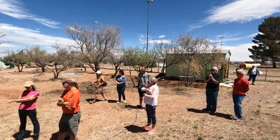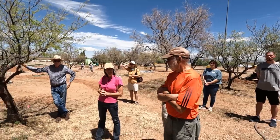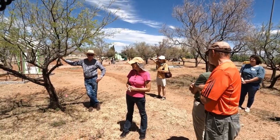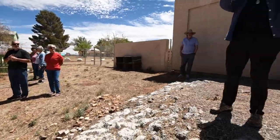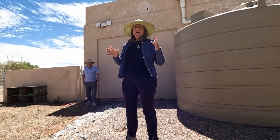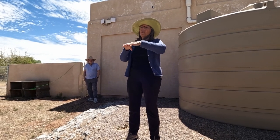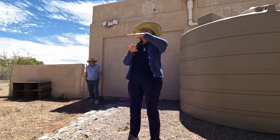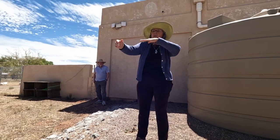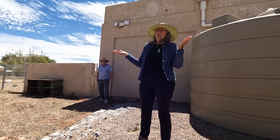Did you have to dig the cinder blocks down any? Or no. Are they just on the surface? Yep. Just on the surface? Yep. And we had them over there too before we had the French drain. And when we got a heavy rain, Sheila got great video. It was almost to the top of those cinder blocks and they were keeping all the water out of there. So cinder blocks work great in an emergency.